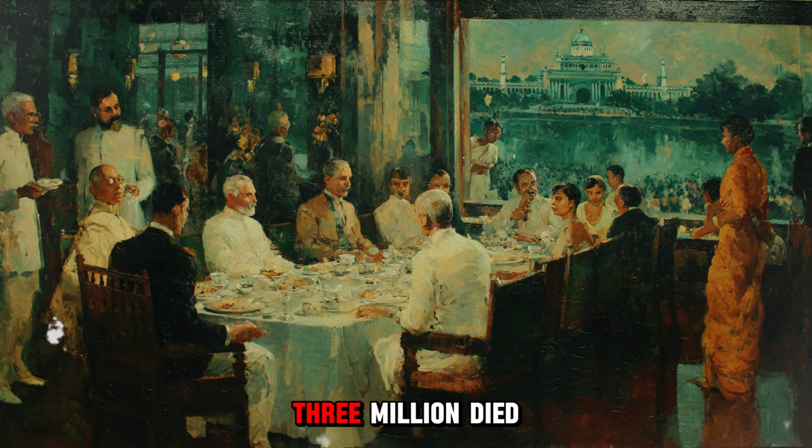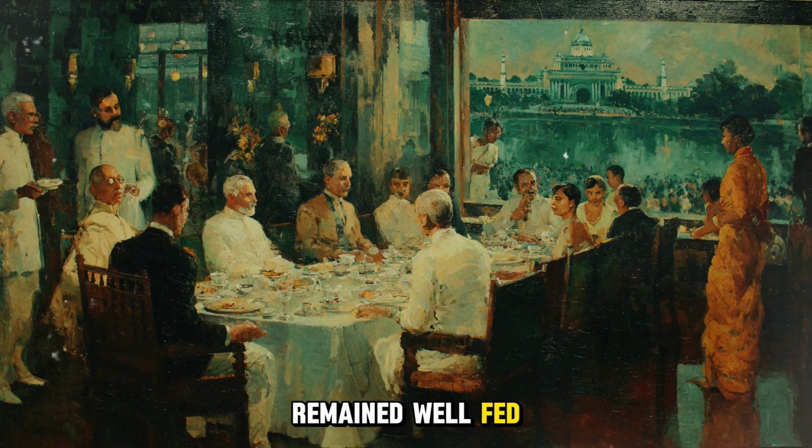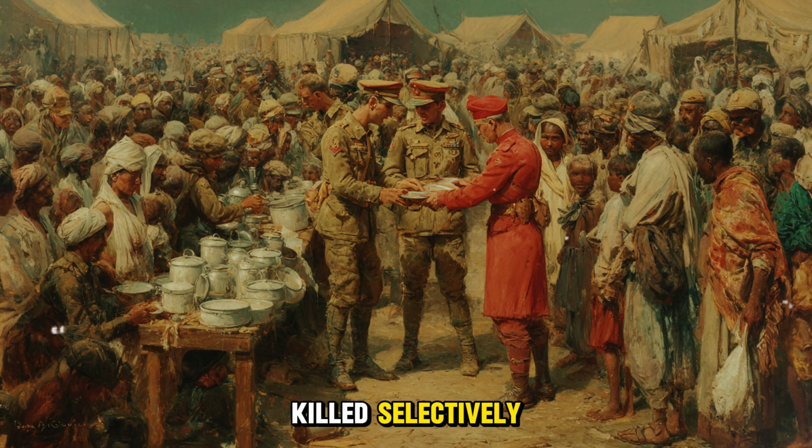The fact that 3 million died while British officials and wealthier Bengalis remained well-fed demonstrates conclusively that the famine was not caused by absolute food shortage. If there had been no food available at any price, everyone would have starved proportionally. Instead, the famine killed selectively based on who could access food through economic or political means. The system allocated scarce food to those considered valuable to the empire while letting everyone else die.